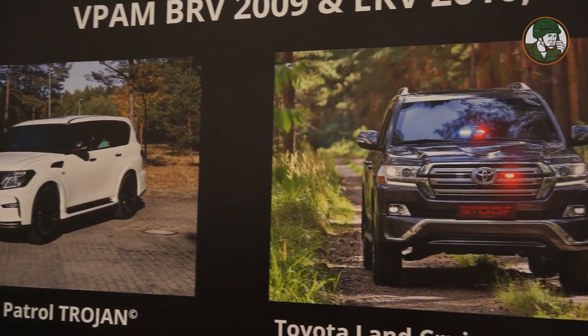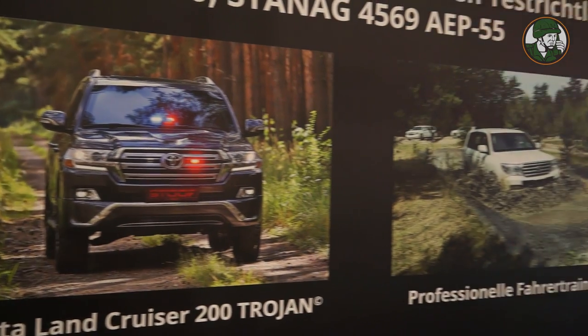My name is Holger Stockey. I'm the Vice President International Sales of Stoof International. We're the brand leader for commercial armored vehicles, especially Toyota Land Cruiser, Nissan Patrol and the like.